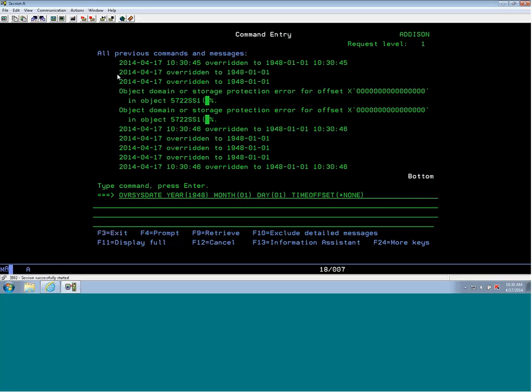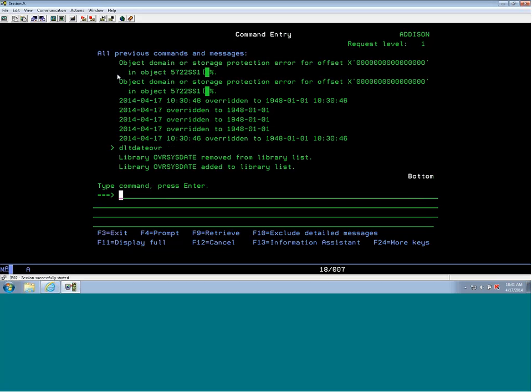Again, I can delete the override, I can log off, I can make it go away. So you can set up a little CL program, have your users from different time zones access it. There are different ways you can do it, but it's a nice, simple little program that really has a lot of power and a lot of uses.